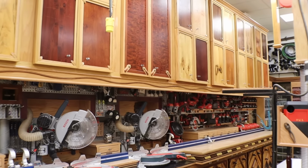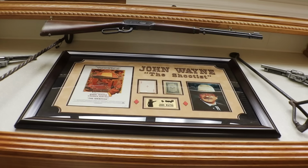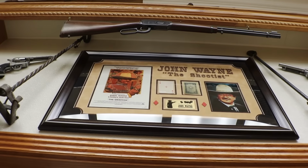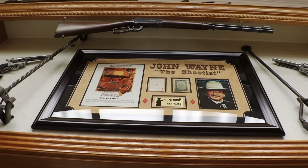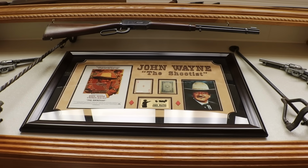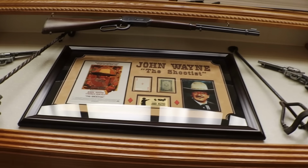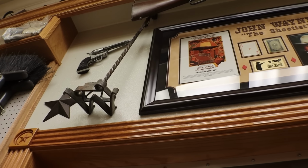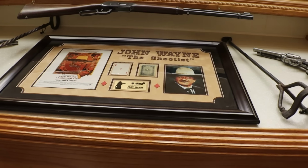One other thing about these upper cabinets I'll show you guys. I'm a short fella. This is about the only angle I can show you this at. The glare is blocking it otherwise. This is a playing card that John Wayne shot a hole in while he was making his final movie, The Shootist. And he signed it. John loved doing woodworking, in case y'all didn't know that about him.